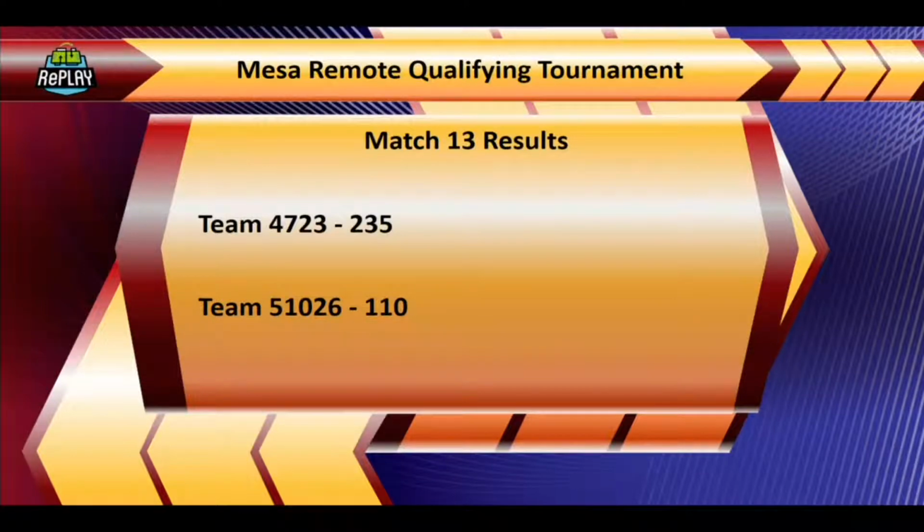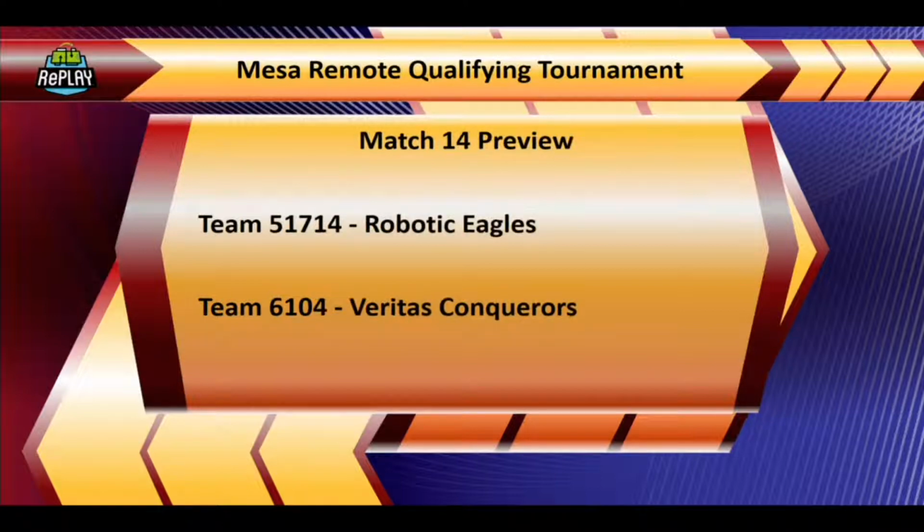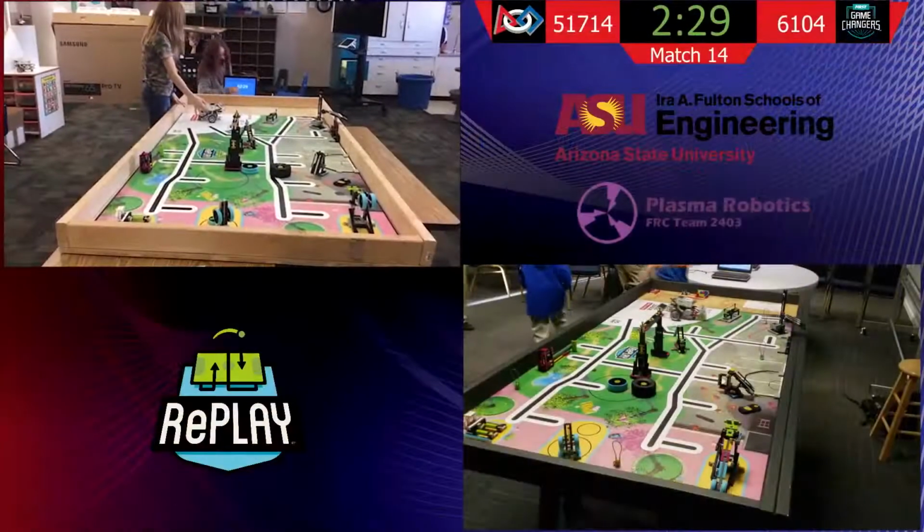So, team 4723, Robo Roscoe's, got a total of 235 points. Team 51026, Tri-City Christian number 2, got 110 points. Great job by both teams. Let's move on to match 14. So, Team 51714, Robotic Eagles, and Team 6104, Veritas Conquerors. We're gonna get them started here in 3, 2, 1, Lego!